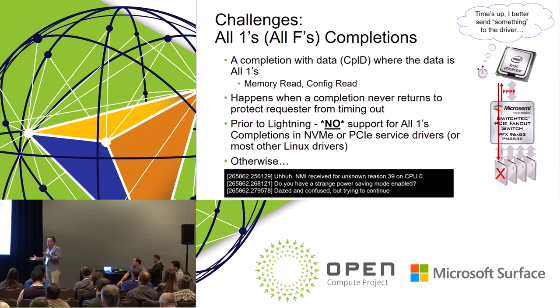So this was the big problem that we had with Lightning: the entire software stack had no clue what an all ones transaction was. The NVMe driver didn't know what it was. The PCIe drivers and the AER drivers, all the drivers in this stack had no support for all ones completions. Now in the case of NVMe, we got semi-lucky in that the NVMe interface is a very modern interface. It's all designed around DMA push-pull. There's very few non-posted transactions. The one exception is a once per second poll from a kernel thread that's checking the controller status, saying, are you still there? Are you healthy?